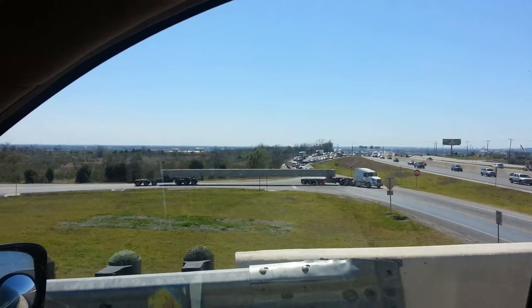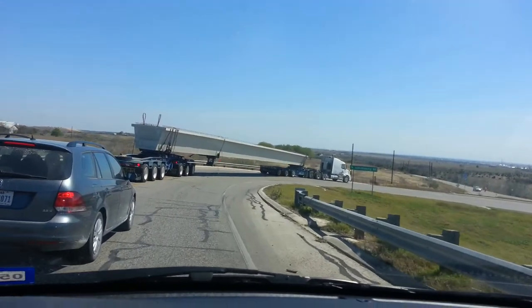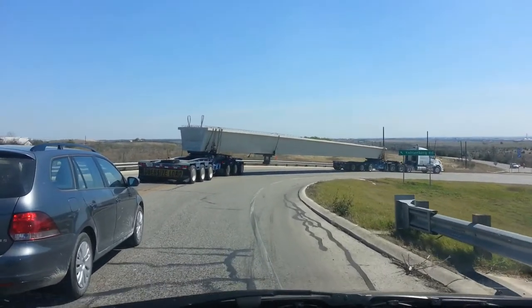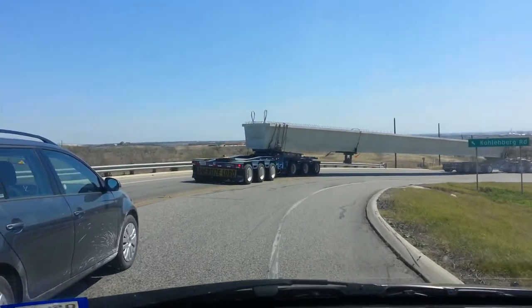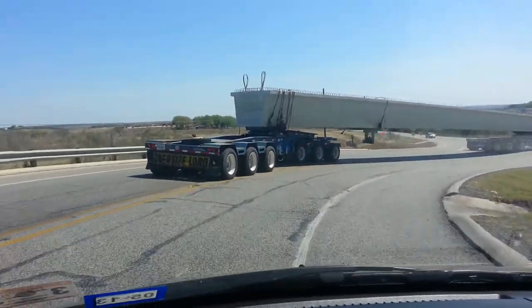See, that other one made the corner already. I wonder if this car will let me pass it. I'm just gonna do it. Sorry, I'm filming. All right.